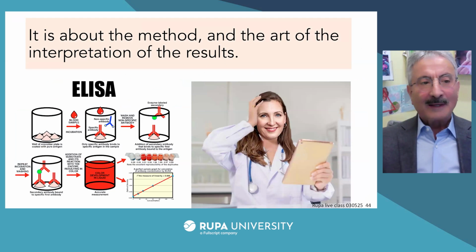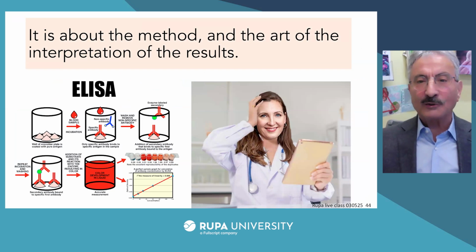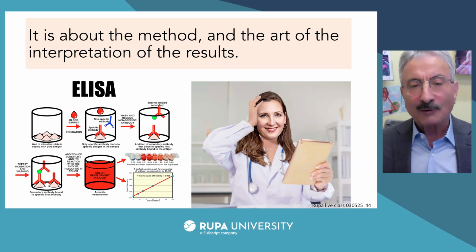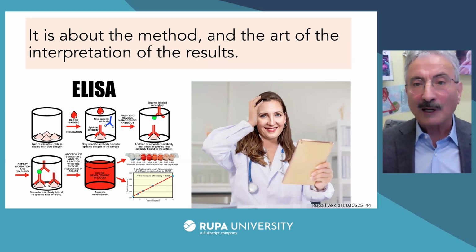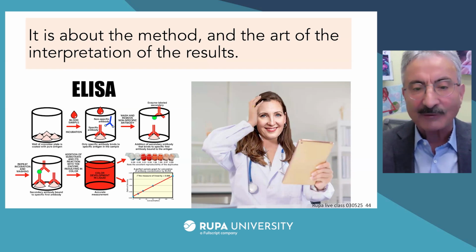So finally, it is about the method. Method is important, but believe me, every single method is good. For what purpose are we going to use that method? Like PCR is fantastic for detection of DNA, for genetic studies, for many other studies, even for cancer studies, but it's not for Lyme disease. So it is about the method and the art of the interpretation of the results.